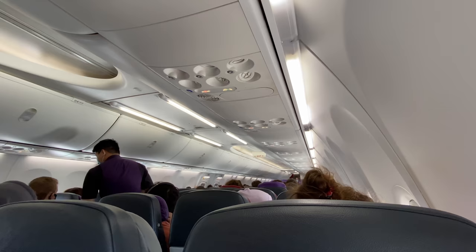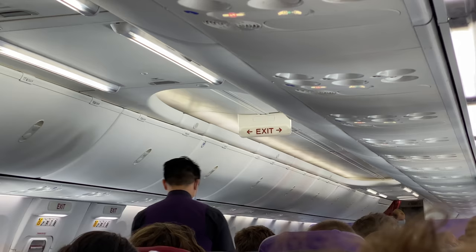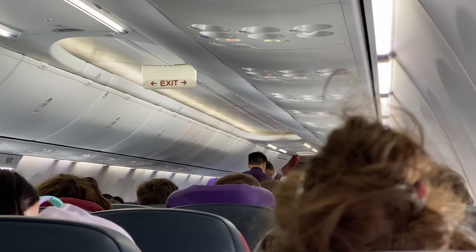Soon landing into Adelaide Airport, and the cabin crew are now preparing the cabin for landing. So let's quickly conclude this trip report right here, right now. At Sydney Airport, check-in was really easy. If you haven't done your check-in online, you can do so at the kiosk, and then if you have got a bag to check in, you can drop it at the counters.